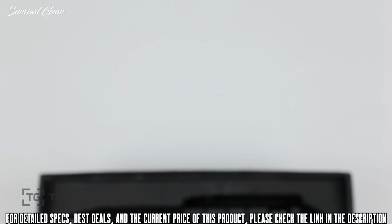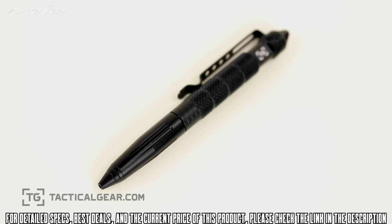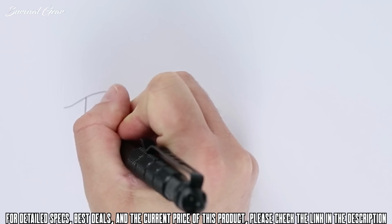Each TG Tactical Pen comes with an extra black ballpoint cartridge. Like all TG products, this pen is backed by our TG 100% satisfaction guarantee. If it doesn't meet your expectations, we will provide a refund or a replacement. Guaranteed.